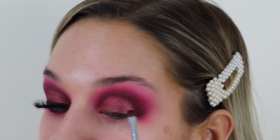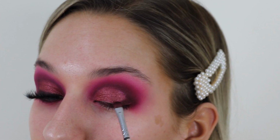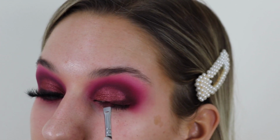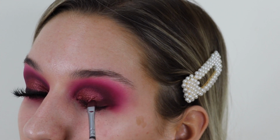I'm going to take a flat little shader brush, this is just a Zoeva detail shader, or I used the Morphe one, the colour Reckless, the darkest colour, and I'm going to use that as like a liner on top so when we put the lashes on they look nice and blended in. And I always go back and pick my product up a couple of times. I don't just go in with one dip of the eyeshadow and do it all, I always keep going back in like that.